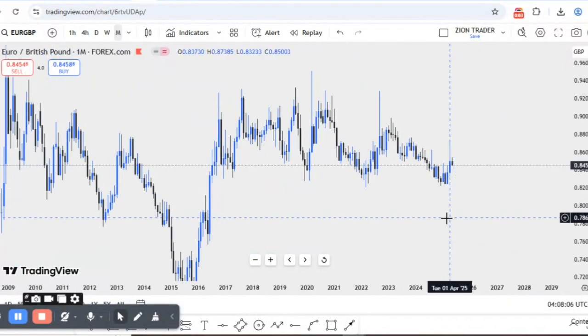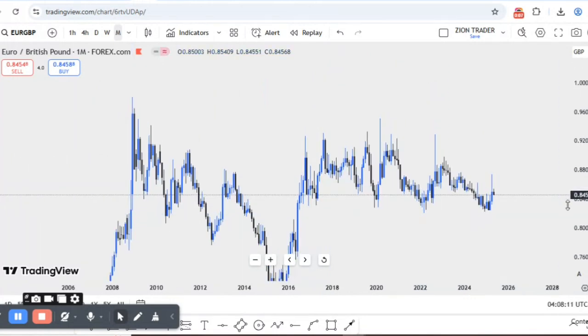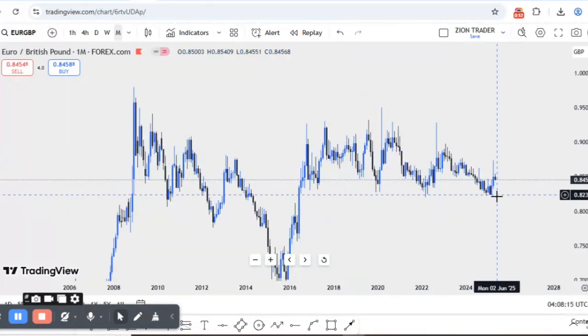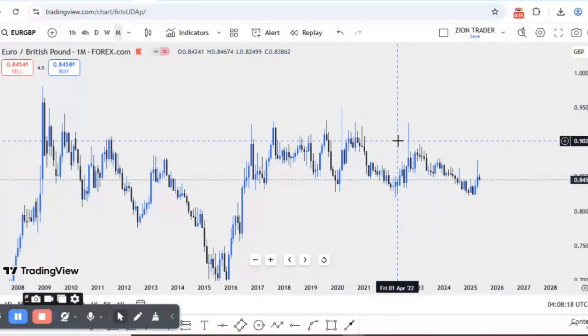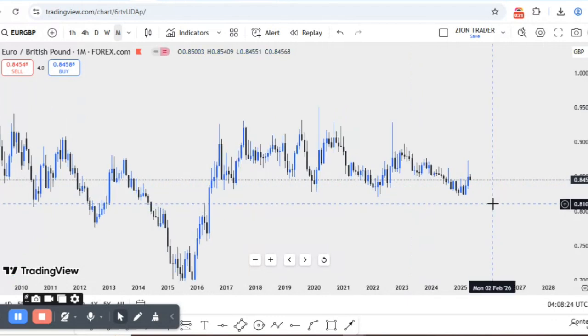So today we'll be analyzing EURGBP. As you can see on the weekly time frame, EURGBP has been consolidating from 2017 up till now. It has been consolidating from the 0.9 level to the 0.83 level, right? But having this at the back of our mind, because it's actually the bigger picture.